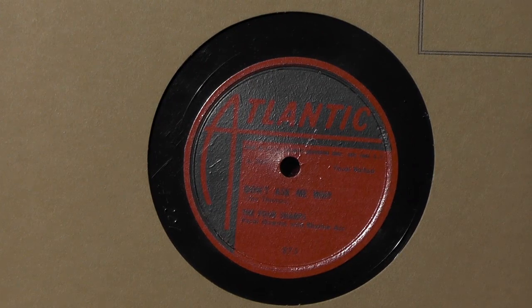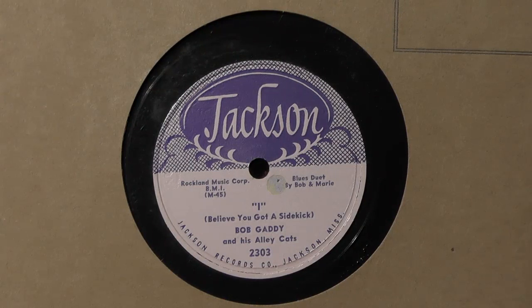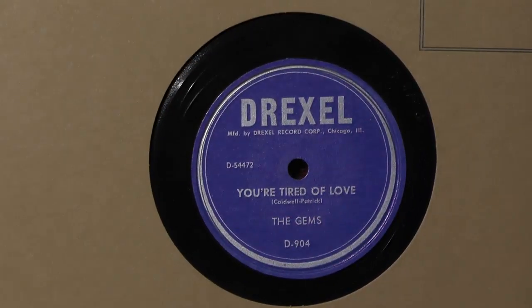All right, 7517 on Atlantic. $50 opener. The Four Sharps. Got a Jackson label, Jackson? I don't, but I know where to find one. Lot 7522 with a $100 minimum bid would be one way of doing it. Bob Gaddy. 7526 is by the Gems on Drexel.